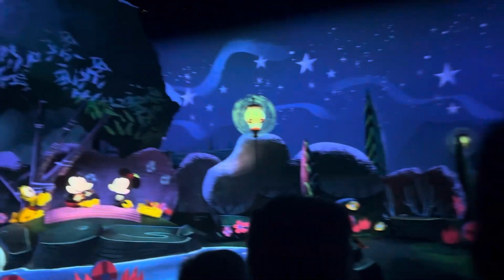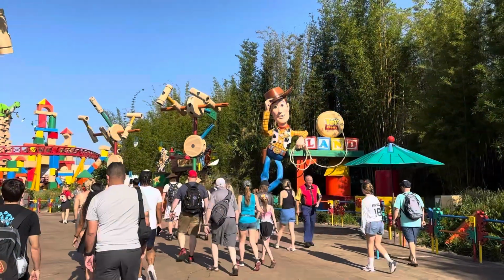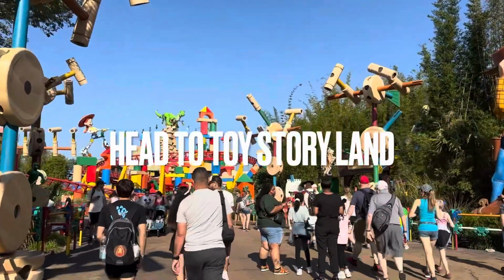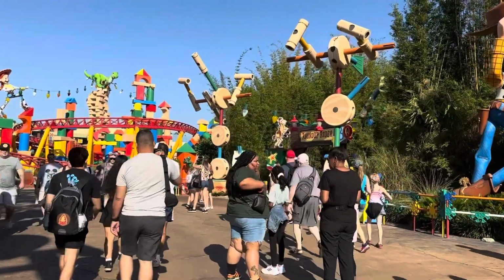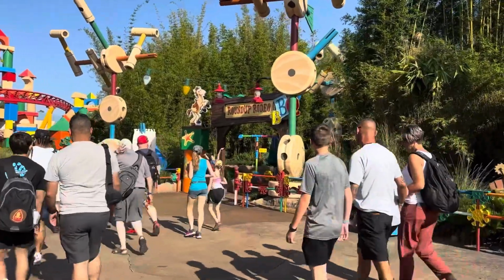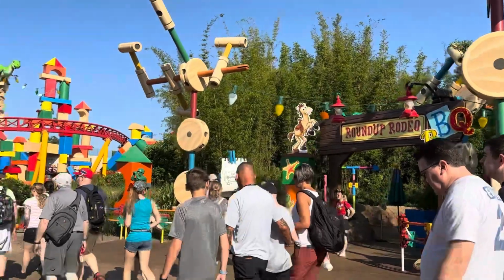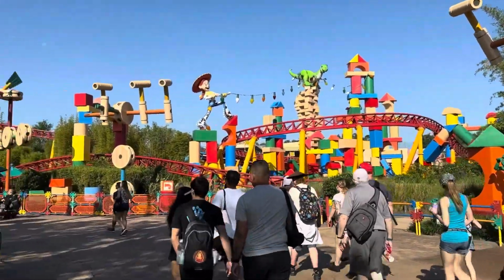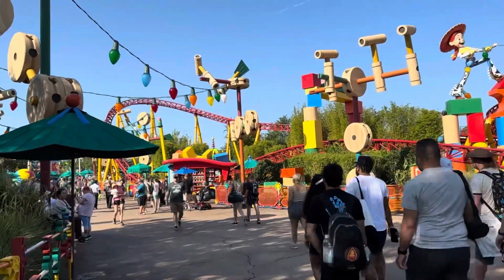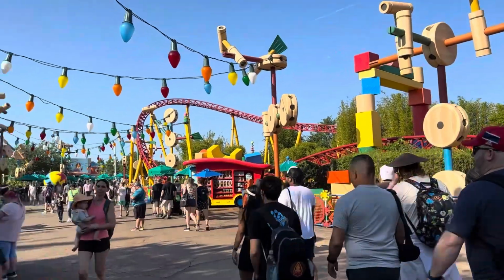Now, after you ride Mickey and Minnie's Runaway Railway, you're going to want to head over to get some Joffrey's coffee. We love getting Joffrey's coffee, and then we head over to Toy Story Land. Once we're in Toy Story Land, we'll see how long the wait is for Slinky Dog or Toy Story Mania. Normally, Toy Story Mania will be a shorter wait than Slinky Dog, so we might just jump in the line for Toy Story Mania, because it's going to be a shorter wait.